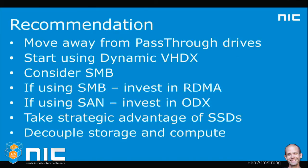If you're using SMB, look into RDMA. It's a huge improvement. If you're still using SANs, be talking to your SAN vendor about ODX. Take strategic advantage of SSD drives, and investigate what tiering options are available.